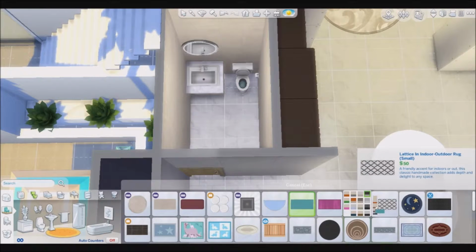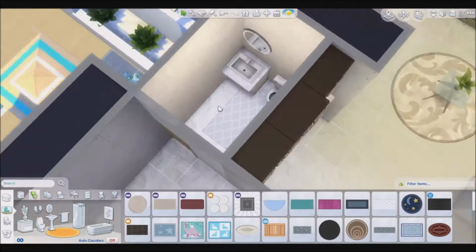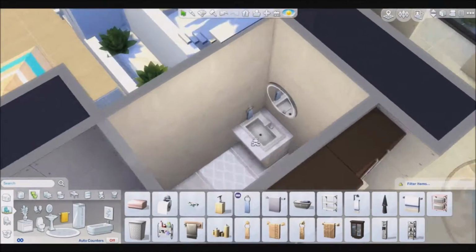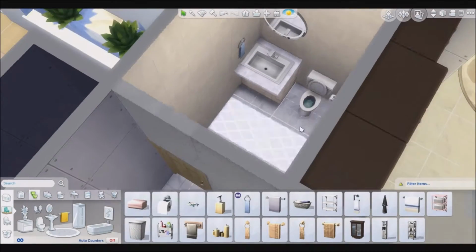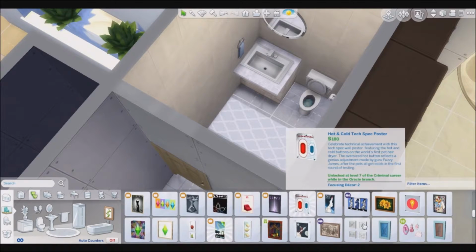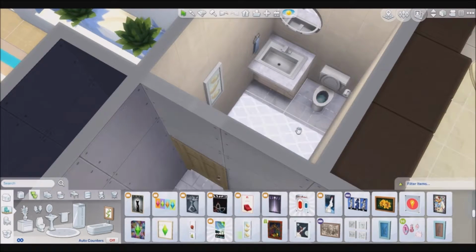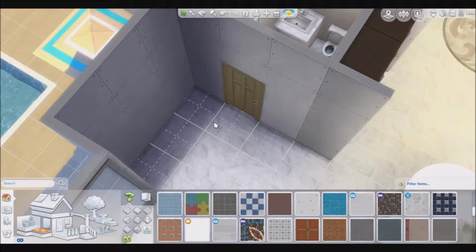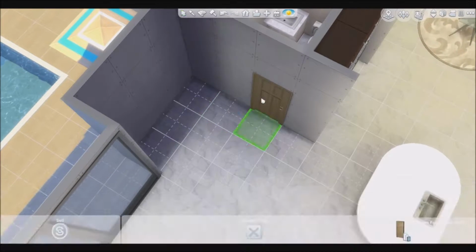And I go for a lighter blue in here, keeping it cool, keeping it fresh, and I think I just put in a little painting, and I think those are seashells or pears, I don't know, but it looked like it fit in with the theme of the house.